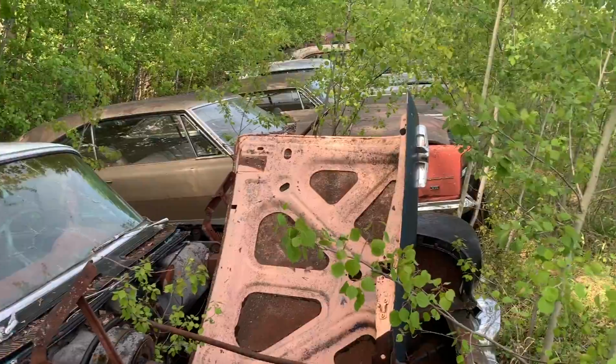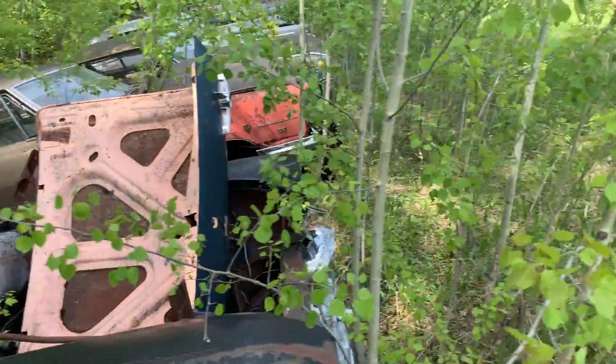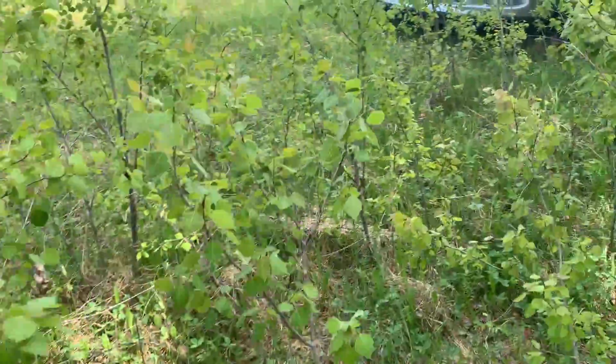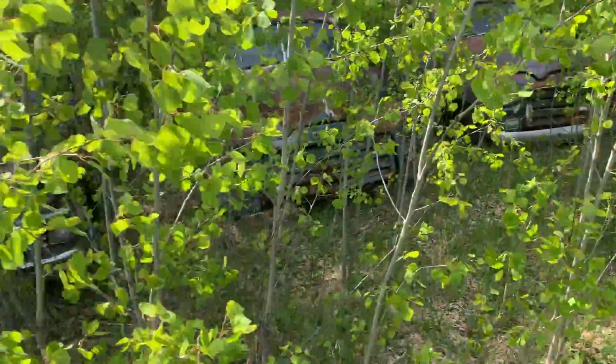It's a fun little row of cars. They're slowly getting back into nature here with all this new growth happening. I'm gonna climb out of the bush here. This 4-door Pontiac is for parts for the other one. See if I can get through the bush here.